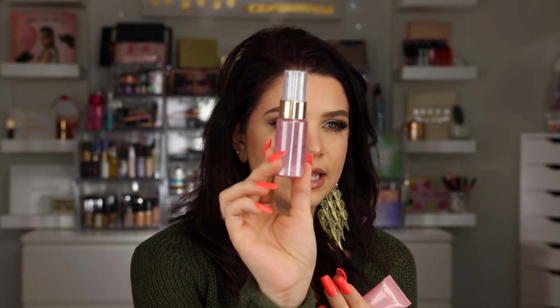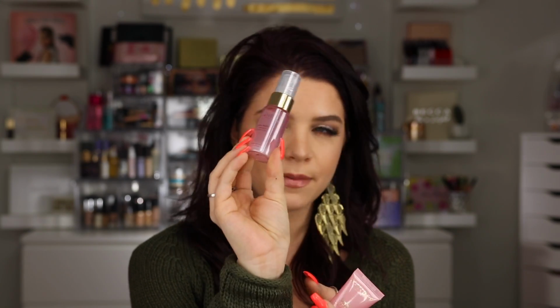So we have the Extra Mileage. Ooh, this is a hair refresher. Okay, so it says, get the most mileage out of your hair. A revolutionary liquid hair refresher absorbs excess oil, provides natural looking texture, and promotes healthier or stronger hair. Ooh, this is cool. So it's almost like a dry shampoo, maybe. I don't know. We'll have to try this one. And then we have the Dive In Moisturizer. This is a cream hydrating moisturizer.